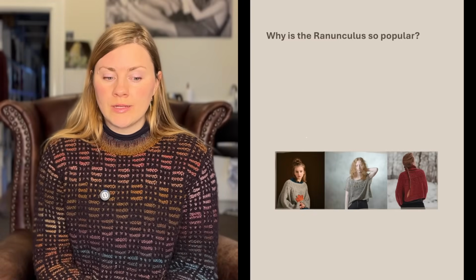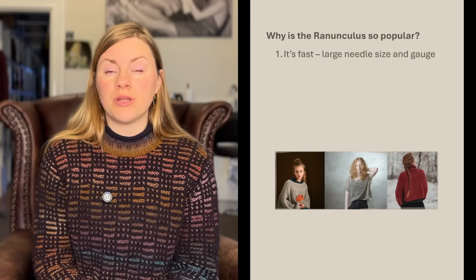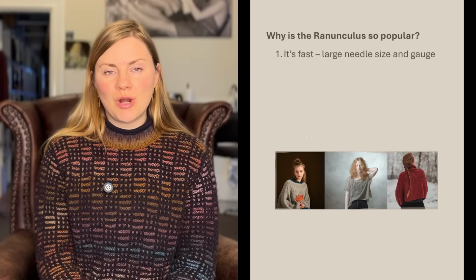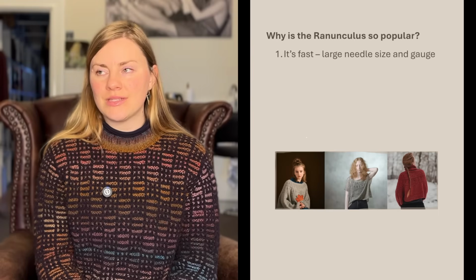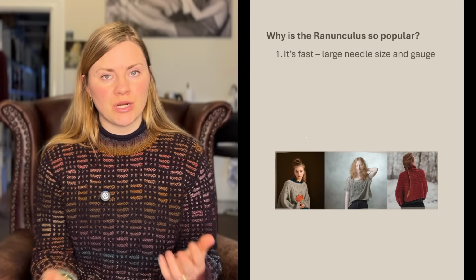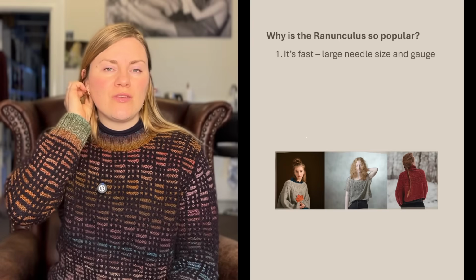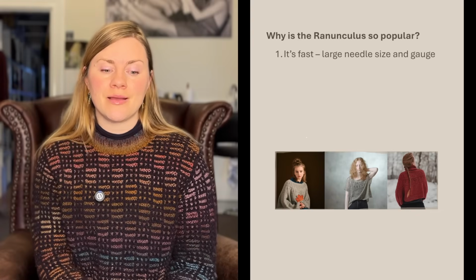So reason number 1, it is on a big needle size and therefore a pretty big gauge, and that makes it fast. So number 1 is fast. I knit projects in all different needle sizes and gauges, and obviously when you're knitting something on a smaller needle size with a tighter gauge, more stitches per inch or per 10 centimeters, the project is generally going to take longer because you're physically knitting more stitches. When you have a larger or looser gauge, you are knitting fewer stitches, so it should take much less time.